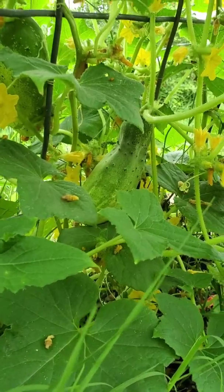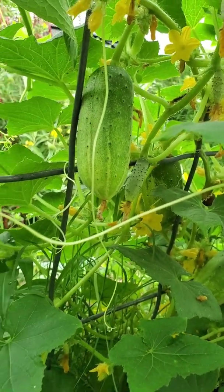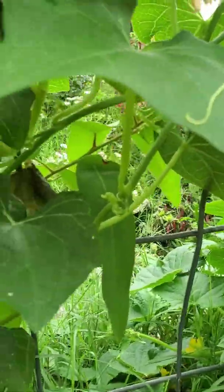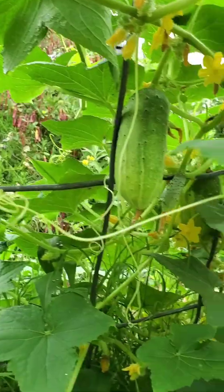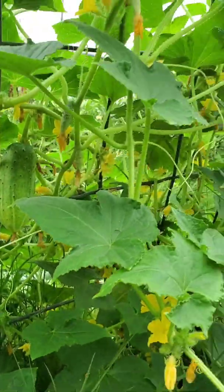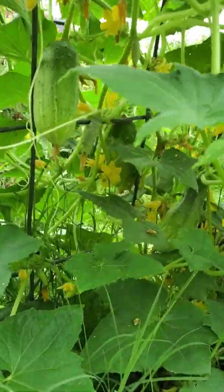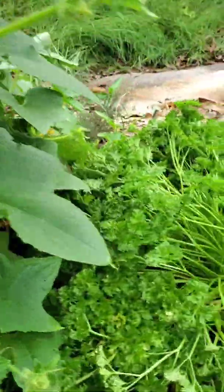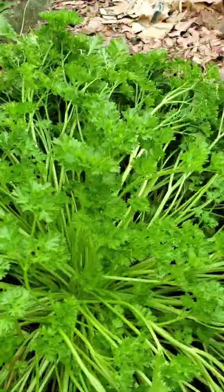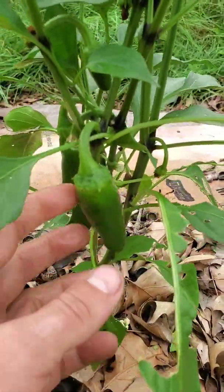So here's a couple of cucumbers that are coming in. These are pickling cucumbers. Usually you'd want to pick them a little bit smaller than this. And you can just pickle the whole cucumber, or you can slice them up. This works well trellised on a cattle panel or a hog panel, arched over a pathway, so you can utilize spaces like that. We got parsley that's also growing in right now. And here's some of the peppers that we have.